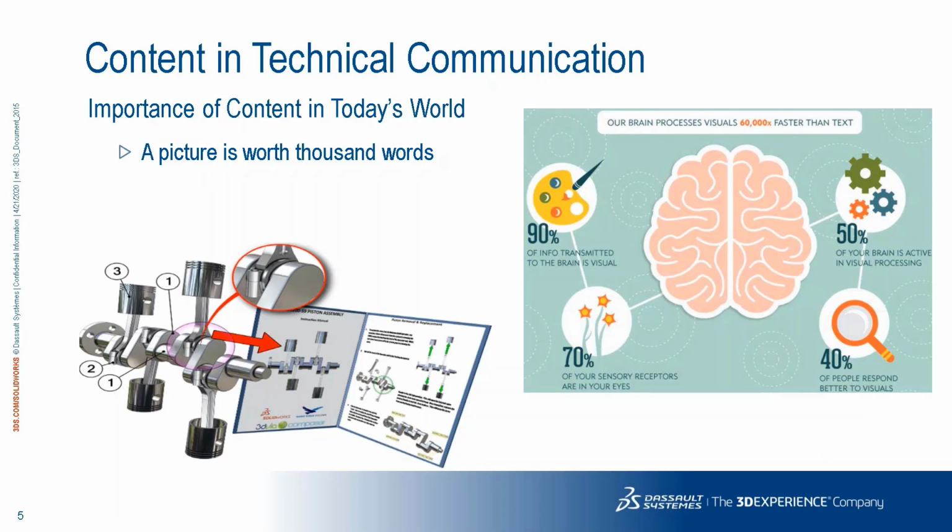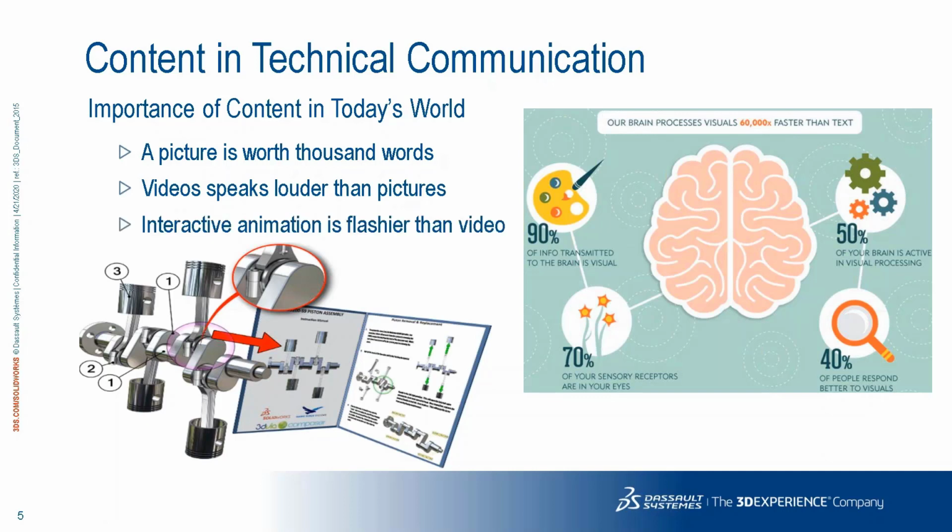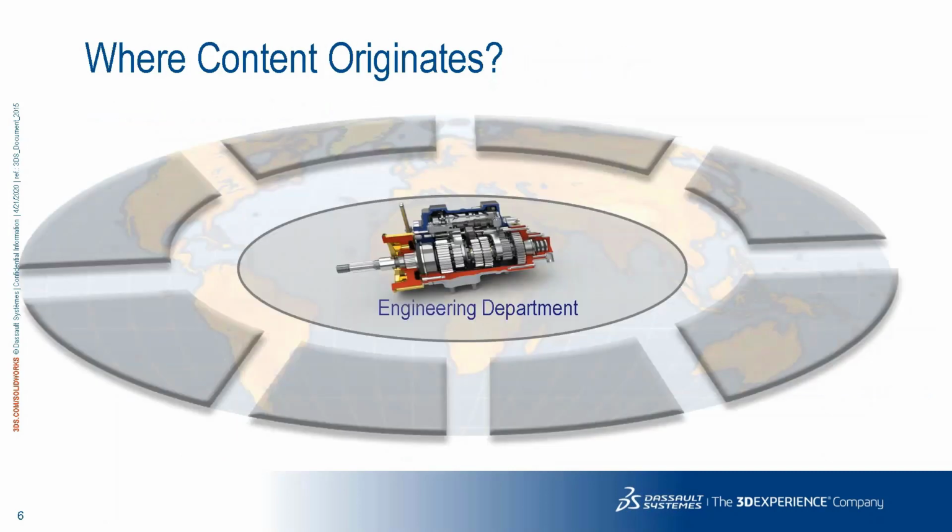Imagine a simple picture like this, just to explain how that cap screw would fit onto that cap end. It would take 1,000 words just to explain that. Videos are always easier for us to comprehend than pictures, slideshows, and animations. It helps the guys that need to do assemblies, need to do the training. It's a lot easier to work with than encompassing documentation, and I'll explain to you why.